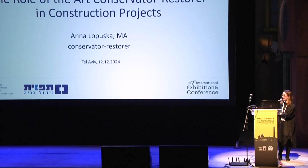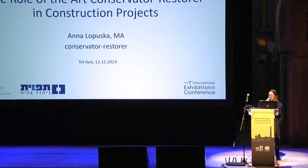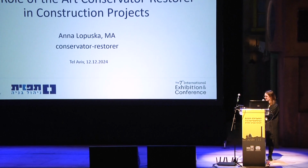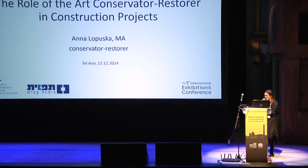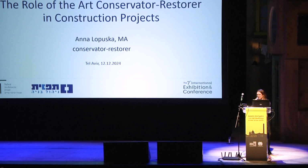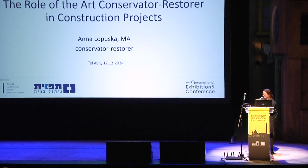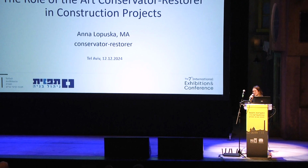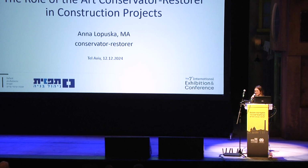As Shimon said, I am working now both in Poland and in Israel, and I'm observing some differences in the process of planning, designing, and execution of works in historical buildings. I would like to show you the differences and similarities between Poland and Israel, and point out some things or steps of the process that, in my opinion, are missing here, and maybe convince you that you need people like me also here in Israel.